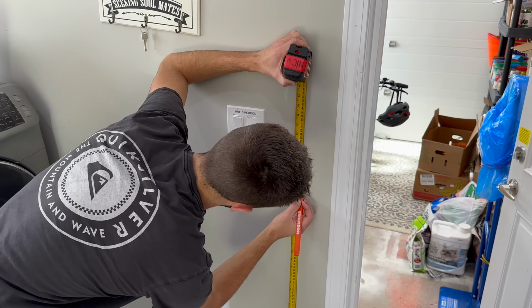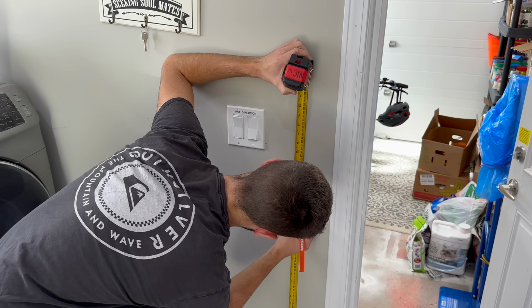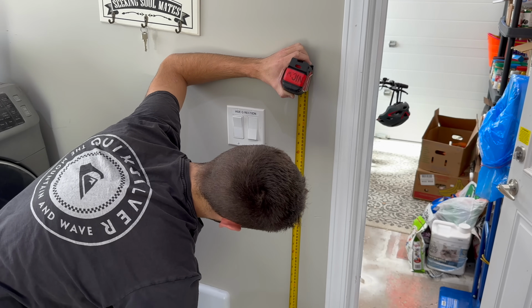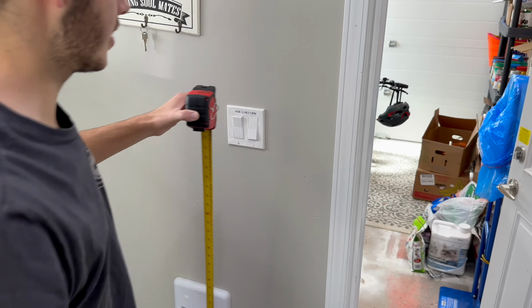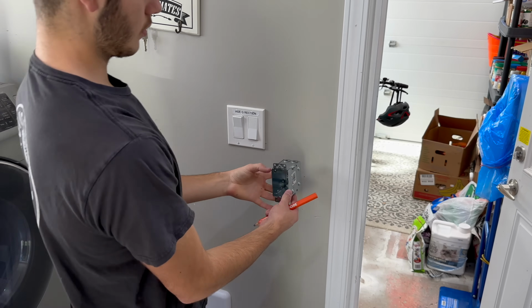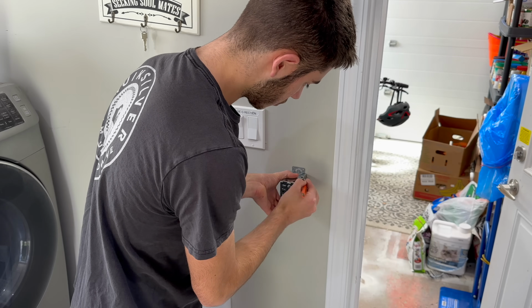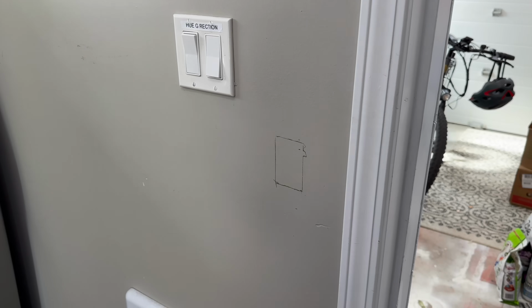So 1150, well, there's 1000, there's 1050 right there, and 1150 is right here. So from 105 to 115 centimeters is the height we need to be at. Now that is referring to the pull handle. So we can go anywhere right around here. So I think I'd like to cut the box in right here. All right, let's cut in our box.